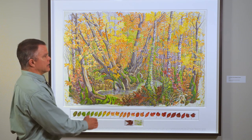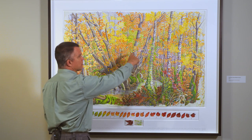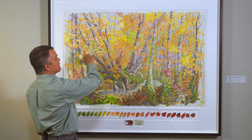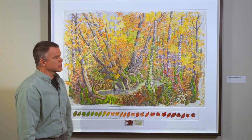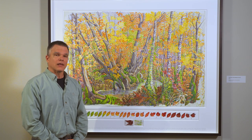And then again, the playful child in me is up here in the forest running around and exploring this environment. It just reminds us of how good it is to be alive. And thank you, Tony Foster.